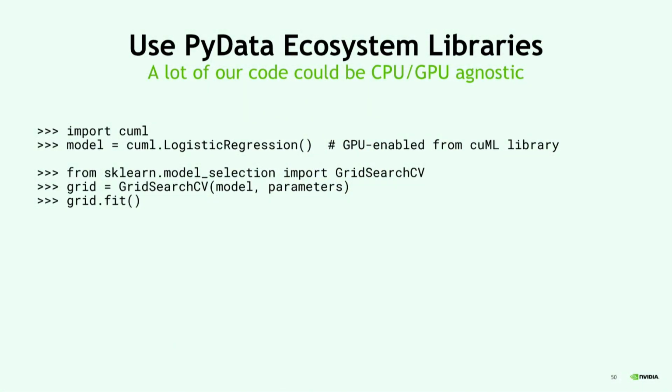Okay. The challenges aren't always with the GPU code. Sometimes it's with the existing ecosystem code. For example, QML is a Rapids library that does scikit-learn-like machine learning, more traditional machine learning, not deep learning. They have things like logistic regression, UMAP, lots of fun algorithms. And you might want to use something like scikit-learn's grid search. Right? There's no reason for us to rewrite grid search. That's not like a CUDA-able algorithm. It's very reasonable just to do it with the existing API.